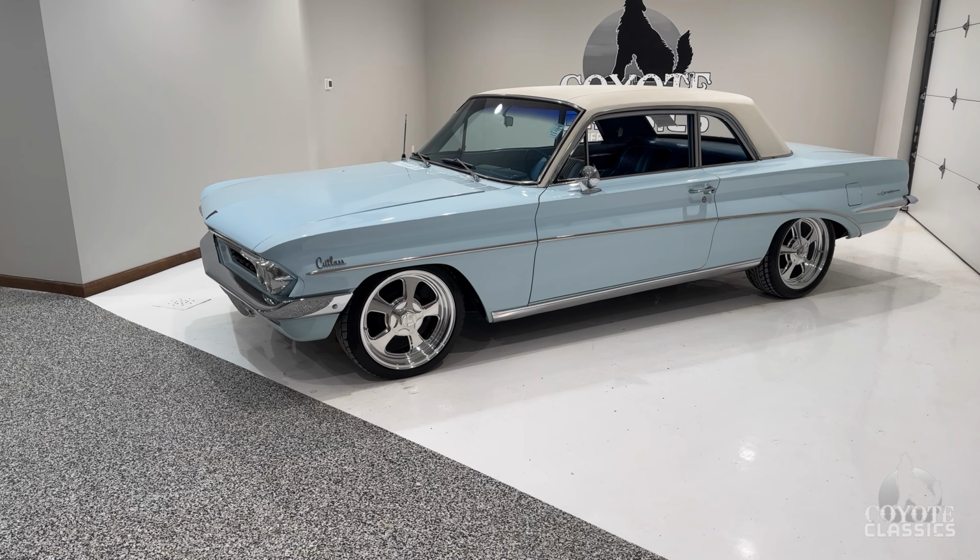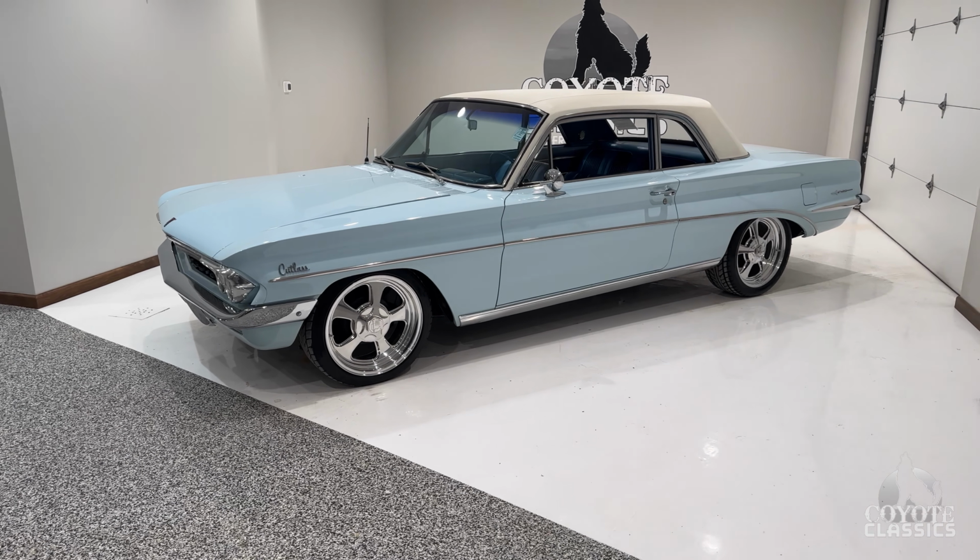This is Chad and Dalton at Coyote Classics, and today we're checking out a super rare, really badass 1961 Olds Cutlass F-85. There you go. All right, I got kind of a little special story.